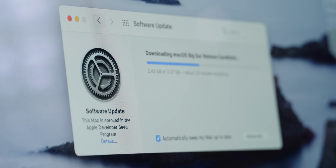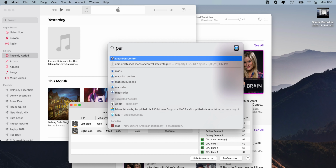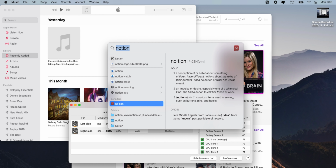Another new feature is faster software updates. Once you've installed macOS Big Sur, any future software updates will begin in the background and finish much faster than before, so it's a lot easier to keep your Mac up to date. There are also improvements to Spotlight, bringing faster indexing and faster search results.